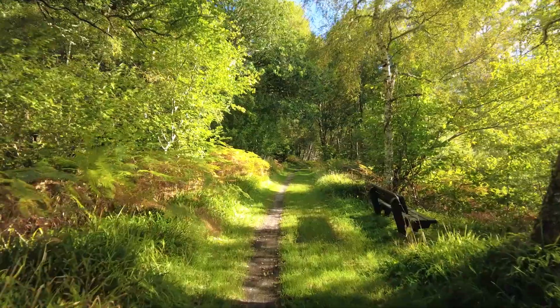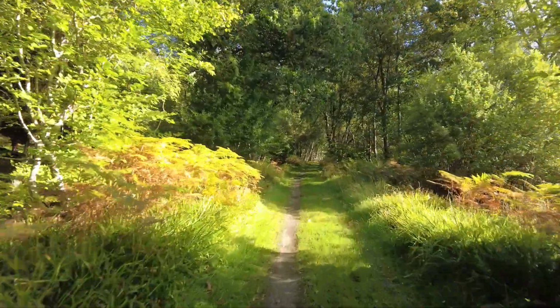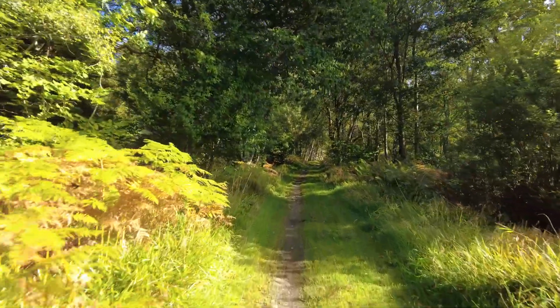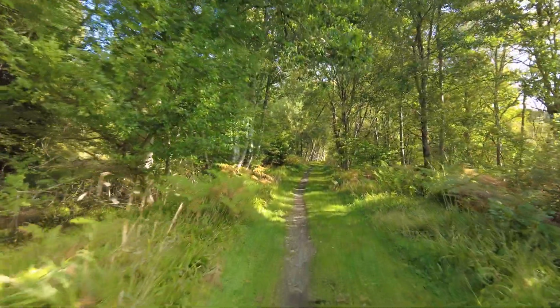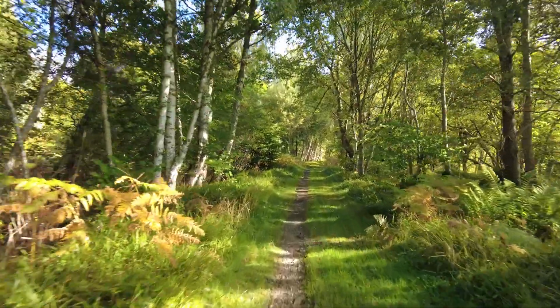Lovely, we're finally off the made up track and back to nature. I think this is still the railway, but thankfully they've left this bit just to grow over. This is far more pleasant walking.